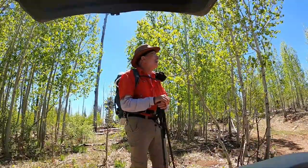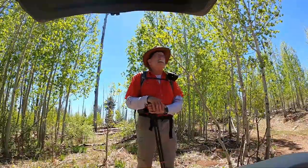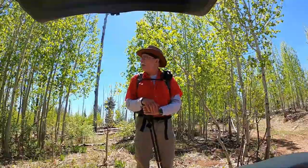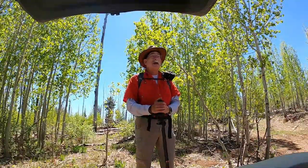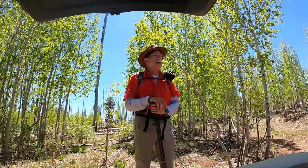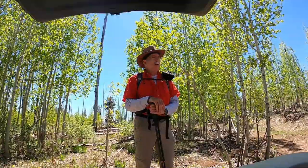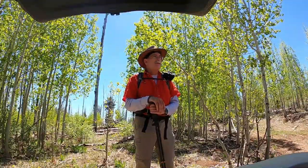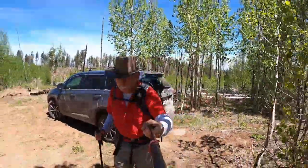Beautiful, beautiful darn day. The place is just surrounded by aspen. The fire started not too far from here, the 2004 fire. And so everything south of that is pristine because the winds were out of the south and it was blowing like a banshee. So very unfortunate, but all right, we're gonna head up the hill here.